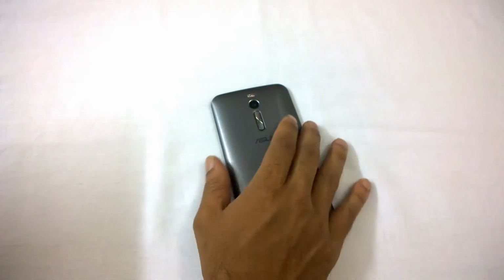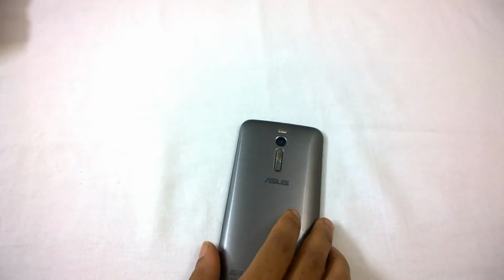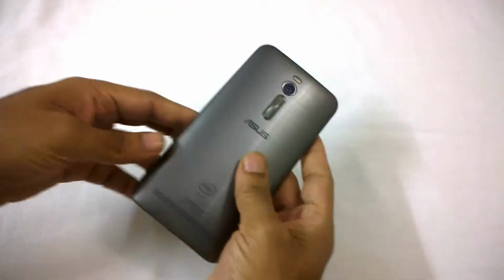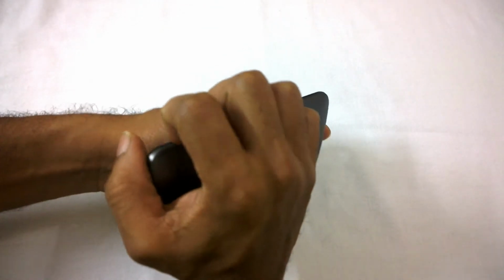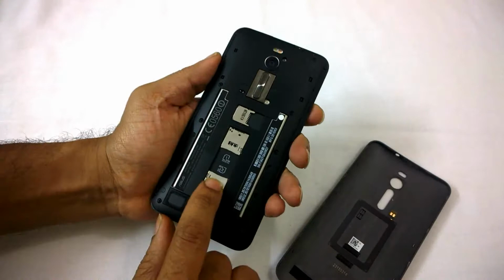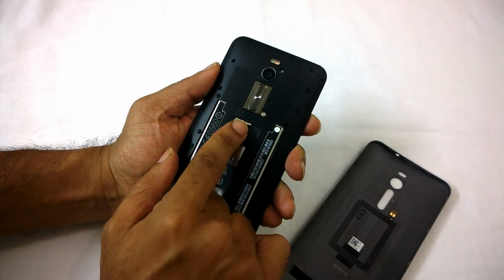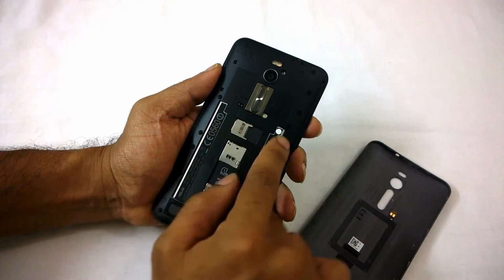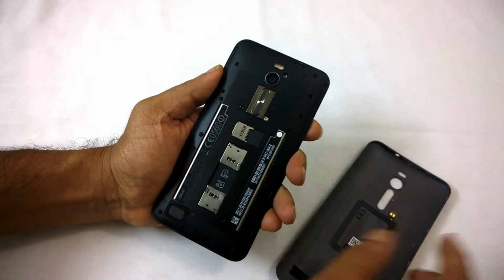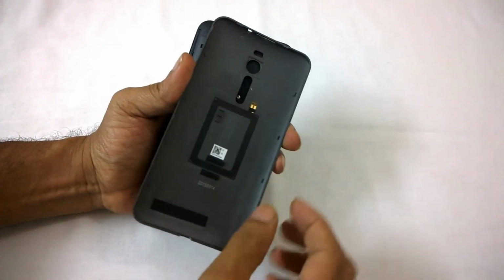I like this design. The back cover fits sturdily with the device, and when I remove it, you can see the dual SIM slots. Both the SIMs are micro SIM, and there is also the slot for the SD card. And you can see the 3000 mAh battery, and the battery is not user replaceable. And at the back, you find this NFC chip here.